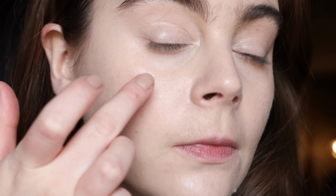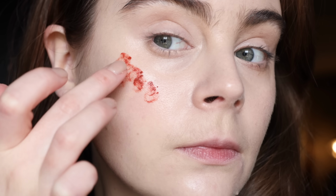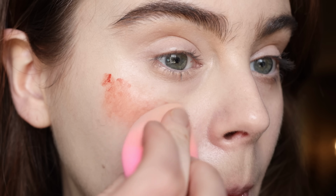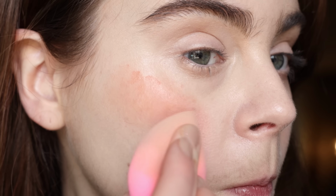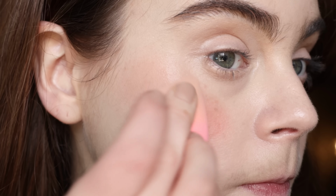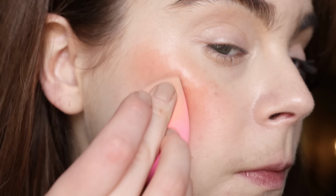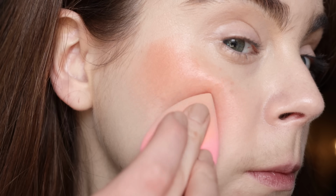But I have to say that if you are one of those people that loves a cheek stain, but you want to work with a formula that leans more in the liquid blush realm, then these are really, really good. They're one of the best. I really see these as a liquid cream blush version of something like the Benetints. They have a great translucence to them. They look really juicy and they stain the cheeks really nicely.